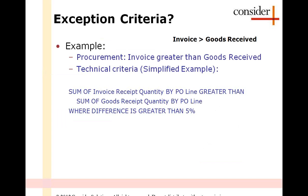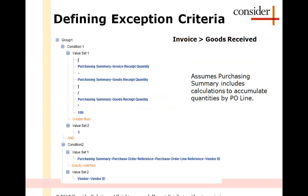What does the criteria look like? Again, simple example here. So summed by purchase order line is the invoice quantity greater than the goods receipt quantity, and we're only interested where the difference is greater than 5%. And implementation of that, again, could look something like this. Again, where we're using a summarization within the risk data model to help with the rule or analytic definition.